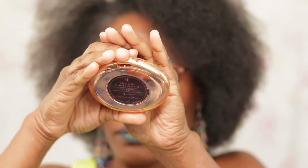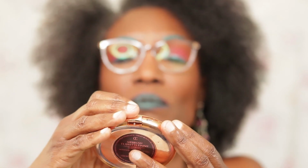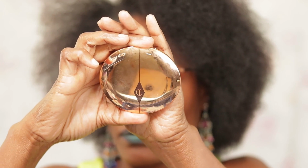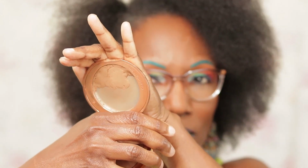The next prompt that I kept is a product you can finish up in a breeze, and it is my Charlotte Tilbury Airbrush Flawless Finish Complexion Perfecting Powder, and it is in shade 4 Deep.